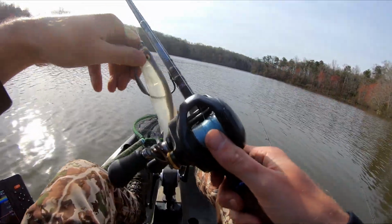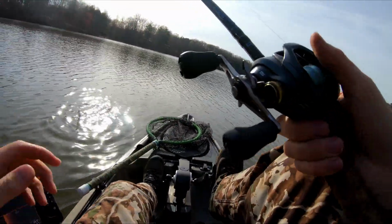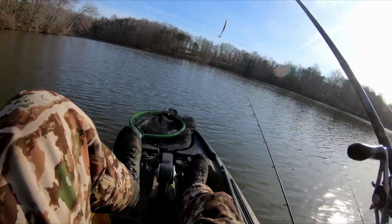Stick with me, guys. Well, we got our breeze. I'm gonna get a little wild and throw the mag draft a little bit more. All right, guys, last 2 hours. Let's make something happen. We're gonna move pretty quickly until we get to the spot where we caught those fish over there in that pocket, then we're really gonna slow down.